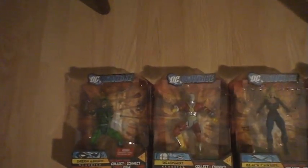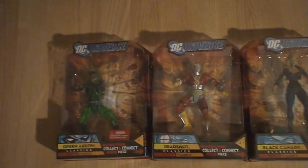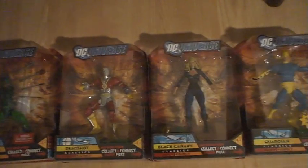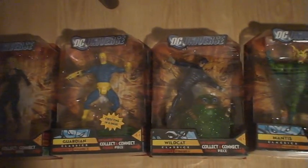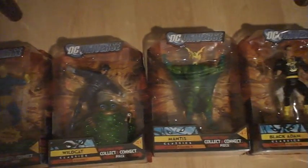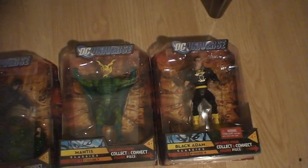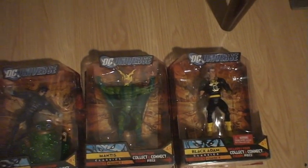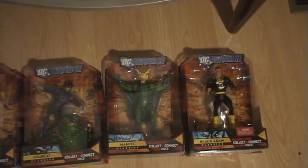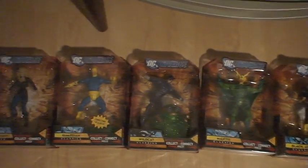But let's start off with the DC Universe Classics line, the 6-inch figures. This is the Complete Wave 9. I've been collecting these probably since about Wave 4. I'm still trying to back collect. I used to bring these in for the shop, and I think it was Wave 6 I started to really like them. And now when I bring them in, I bring in a complete set for myself.